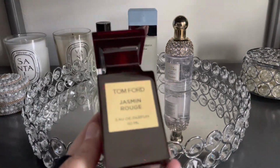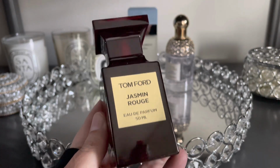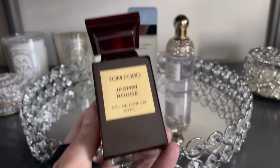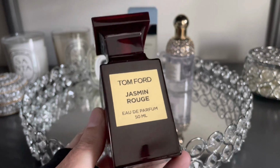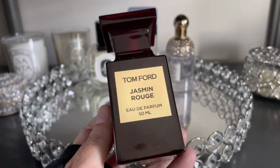Next up, I have Jasmine Rouge, which is another jasmine scent that I was testing out to see if it agreed with me and was not headache inducing. And I'm happy to report that it is not. And I really have been enjoying wearing it. It's a really beautiful, sweet floral for spring that I am definitely planning to get a lot of use out of in the month of April.